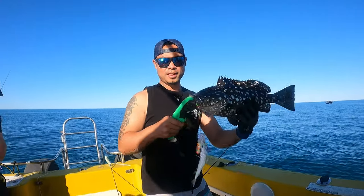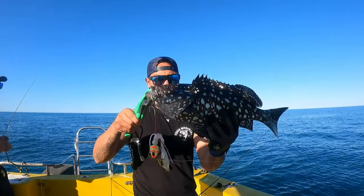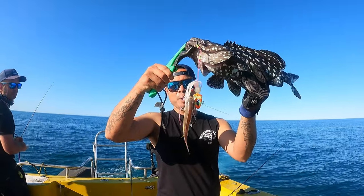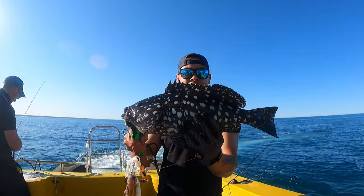Oh, Rankin cod. Caught on the 110 gram Vex bottom meat, as you can see there. Live bait, but I caught on it previously. It's obviously a baby Rankin.